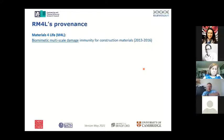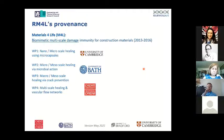First of all, what was the provenance of it? Where did it come from? It's worth knowing that in order to see why we made some of the choices we did. There was a preceding project called MM4L, so you can see how imaginative we are. We've gone from MM4L to RM4L. That ran from 2013 to 2016 and was led by my friend, now retired, Bob Lark. It involved Cambridge, Bath and Cardiff universities.